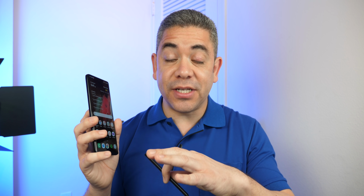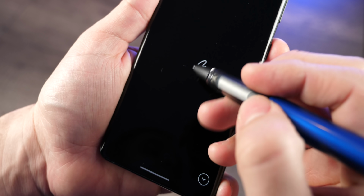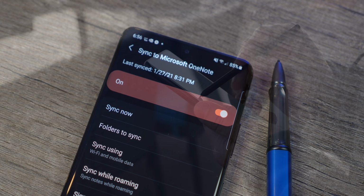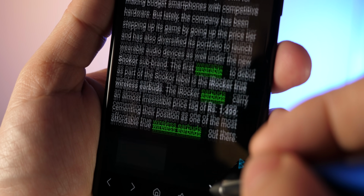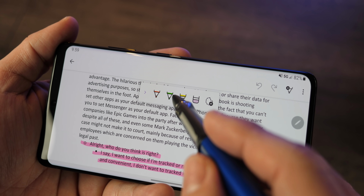In everything else, the Galaxy S21 Ultra seriously feels like you're using a Galaxy Note 20 Ultra with updated internals and a bigger battery. You can call on screen-off memos, your Samsung Notes now sync even with Microsoft OneNote, and yes, this means the entire Microsoft Office suite fully supports it. You can also use it as a surrogate mouse, and pretty much every other trick the Galaxy Note can do.